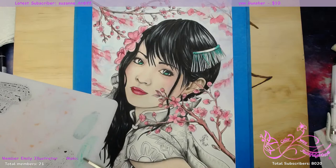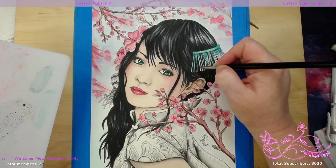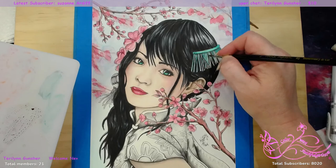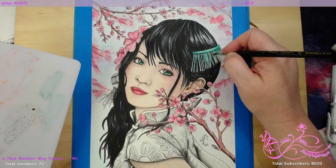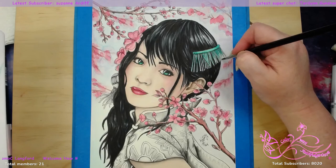And a little bit of the green. Just trying to be careful around the hair there. Look, you know what? If we were smart, we would have done this bit first, but no, we're not smart today. We're just winging it.